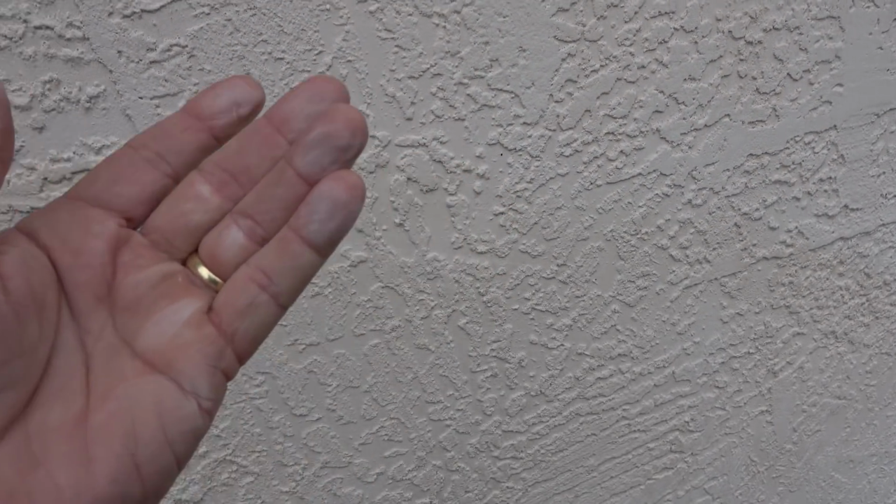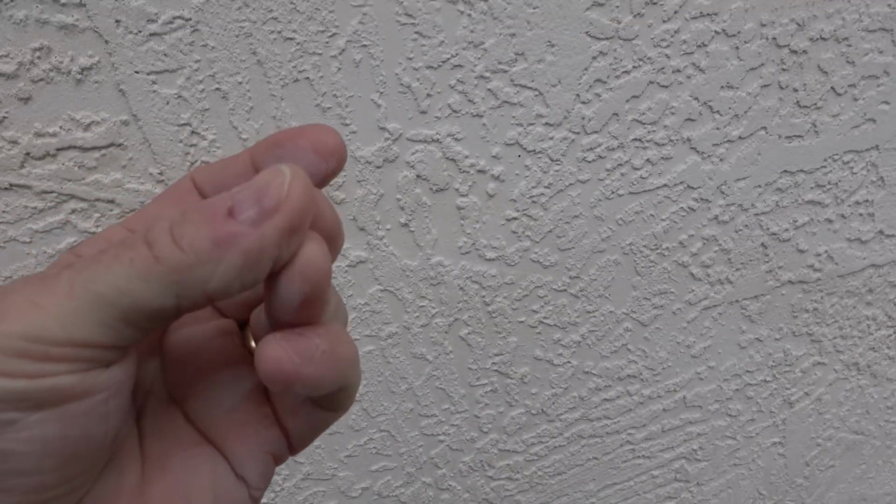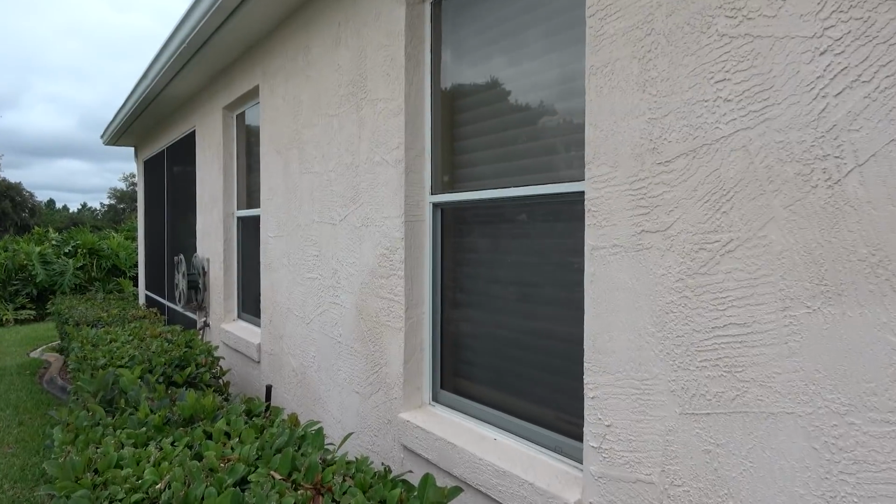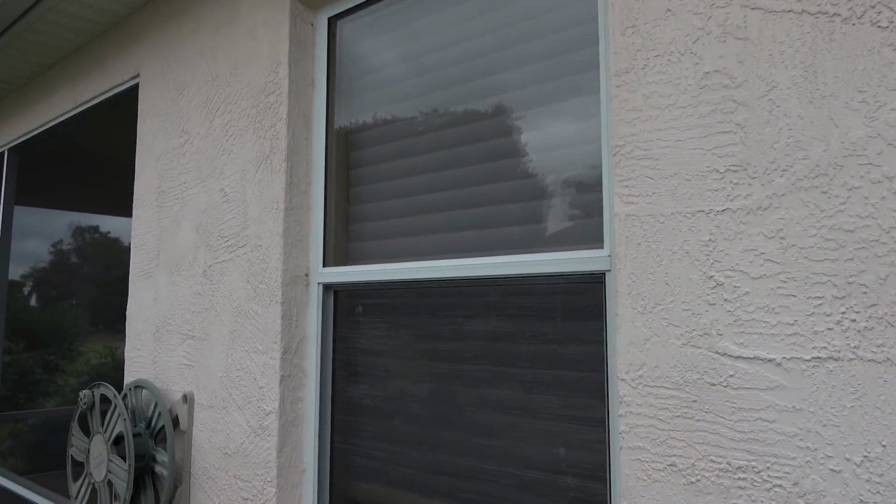Probably the home will need to be pressure washed and painted here also. When you see it chalking up like that, you know it's getting time to paint the house. We do have insulated windows. They look in pretty good shape. I don't see a whole lot of problem.